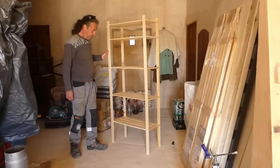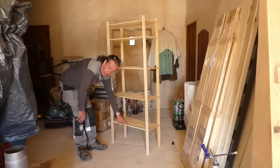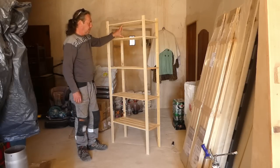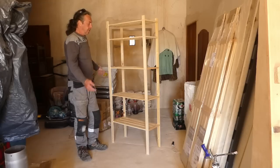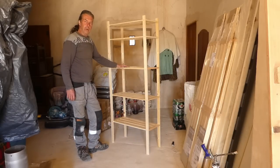Right, so the first one's done. We've left a bigger gap at the bottom to make the space more usable. Sharon's got millions of shoes, which will probably go nicely under there, and a smaller one at the top for smaller things. We think that's logical. We're just going to build them all like that. So work one down, many to go.